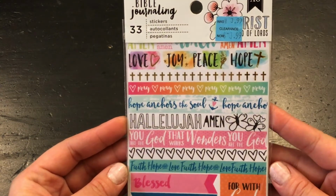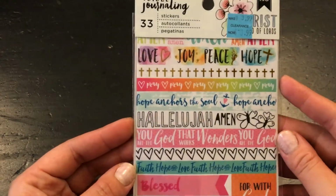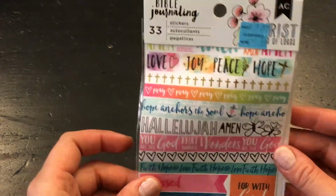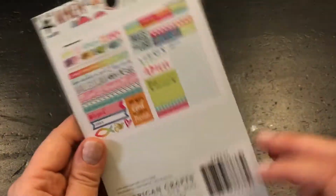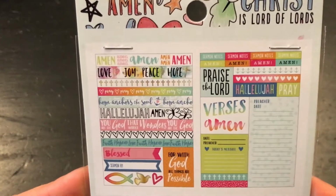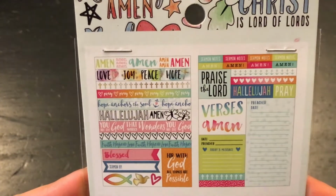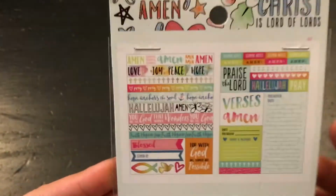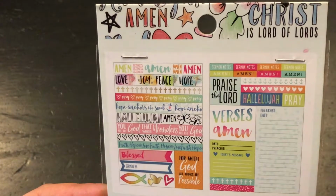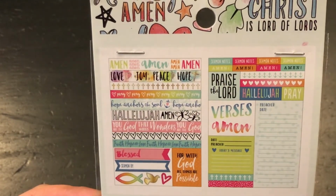Now it says $3.99 on it, but I actually got it for, I believe, $1.99. I'm sorry, you guys. I'm looking at the receipt in front of me. Yeah, I think they were $1.99. Or 99 cents. Yeah, no, $1.99. So I purchased these for my mom, and I was excited for that because she can use it for her traveler's notebook, or she can use it for any of her planners that she has. I just thought this was perfect for her.